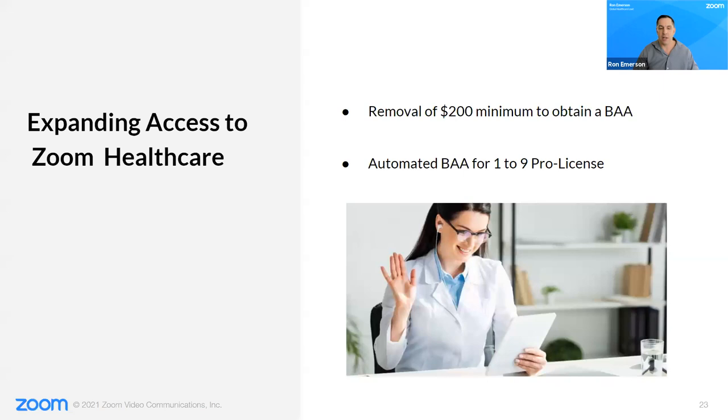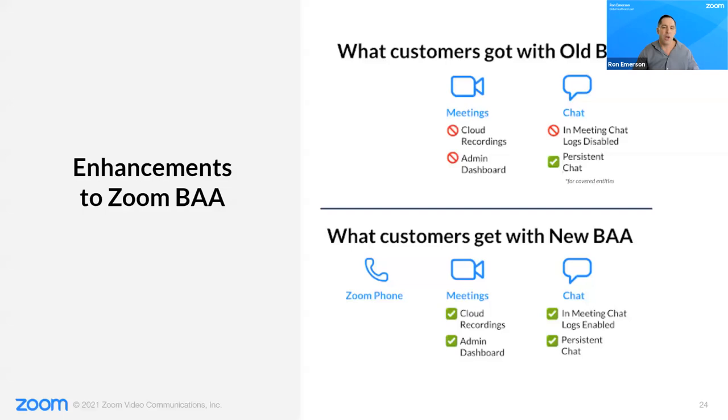And we have an automated process now. If you go to Zoom for Healthcare, you can get a 1 through 9 license where you can automatically, through an automated process, get a BAA. We've also enhanced our features with the platform for our healthcare customers to leverage more Zoom platform features. So you get Zoom Phone, which is our cloud voice over IP phone solution.